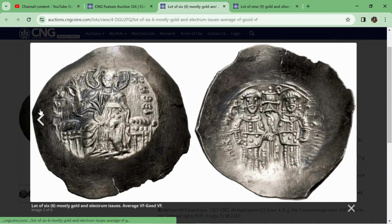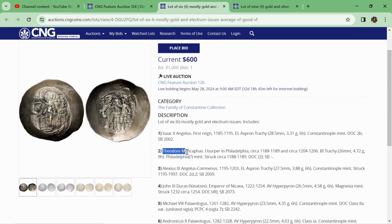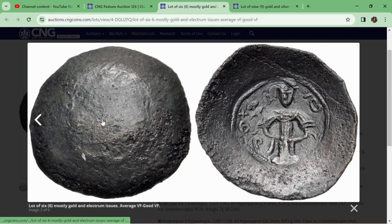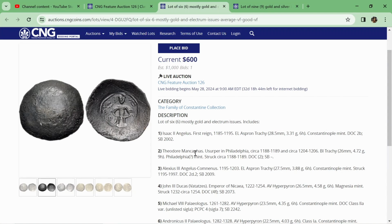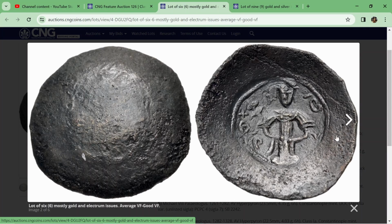Who's the usurper? Theodore Mangaphas, I want to say. I don't know how you pronounce the last name. So he was in Philadelphia for a while and sort of rebelled against the imperial authority, got taken down, and then after the 1204 sack, revolted again. And his nickname, Mangaphas, actually means the fool, Theodore the Fool. So it was kind of a disparaging nickname because he tried to revolt so many times and always failed. But that attribution is still kind of tenuous, but it seems likely these are from him. And these would have been from not after the sack, but before. So like 1190s up to 1194.